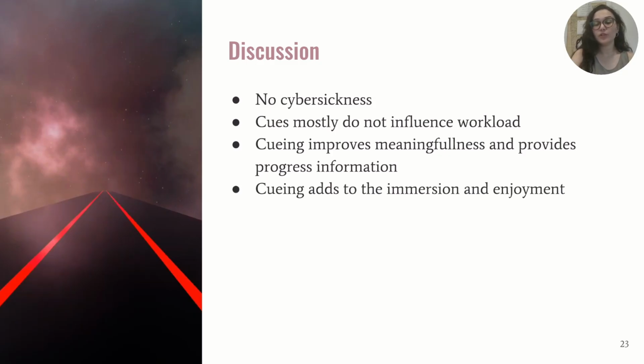Players found all conditions with cues more enjoyable and immersive. We believe that adding new game elements that react to the players makes the game more lively and hence more enjoyable and immersive. Players' pose accuracy was significantly better in the bimodal condition. Thus, we conclude that bimodal cues are helpful for guiding players to perform correct movements.